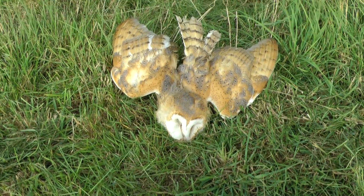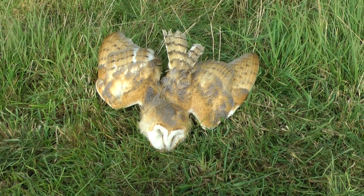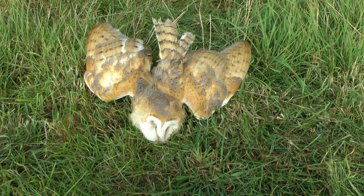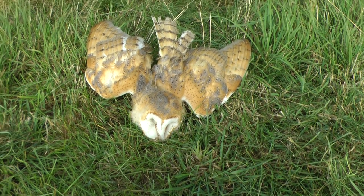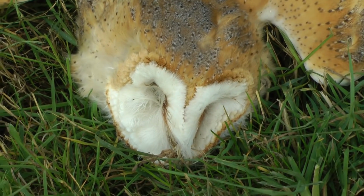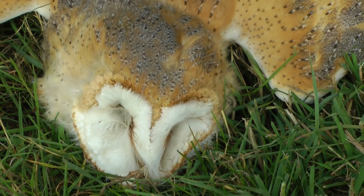Oh, just found a dead barn owl. What a shame. Oh, what a tragedy that is.